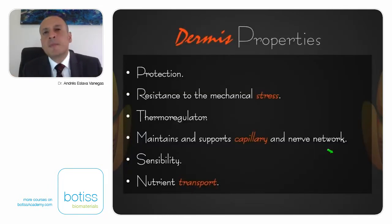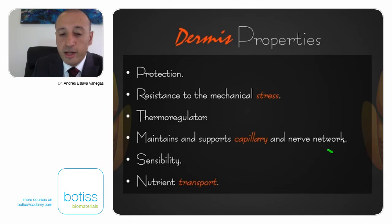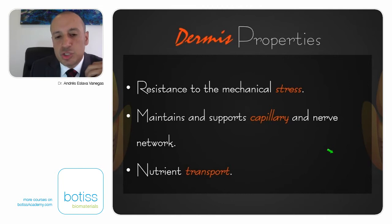That's so important. What are the properties of dermis that are really important for us? There are a lot of things. It can bring us protection, resistance to mechanical stress, thermoregulation, and it maintains and supports capillary and nerve networks. It has sensibility and could give us nutrient transport. These are the main properties that we need from that dermal graft for our tissue.